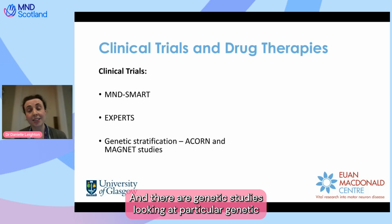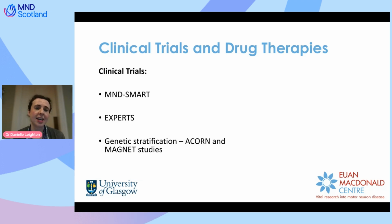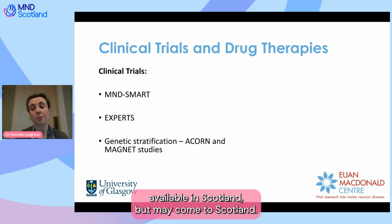And there are genetic studies looking at particular genetic subtypes of motor neuron disease, including the ACORN study, looking at C9orf72, and the MAGNET study looking at another small mutation, UNC13A. These are not currently available in Scotland, but may come to Scotland.